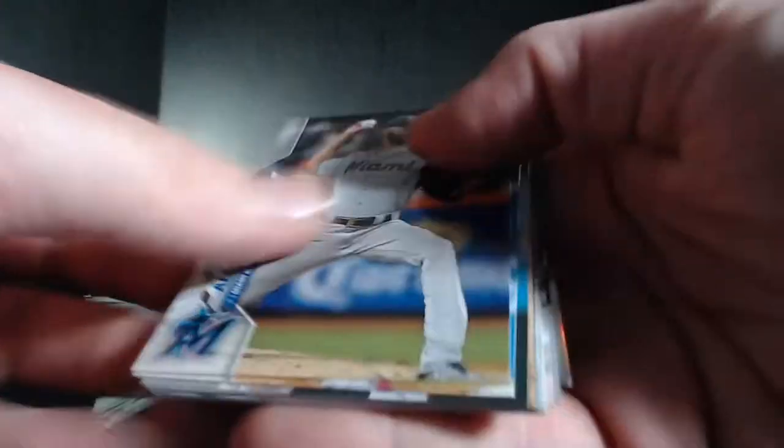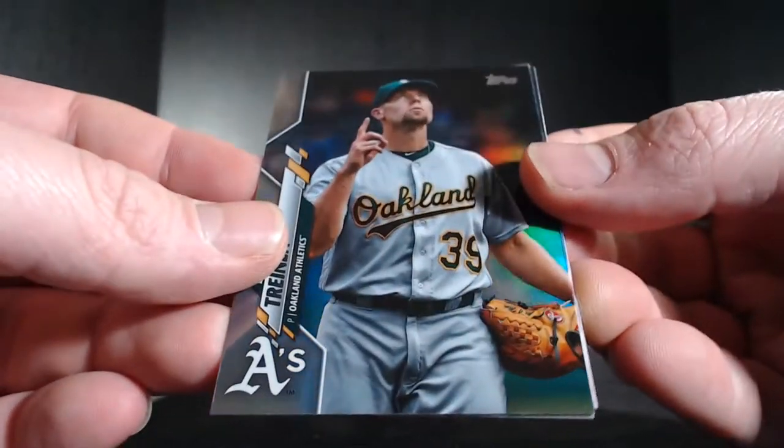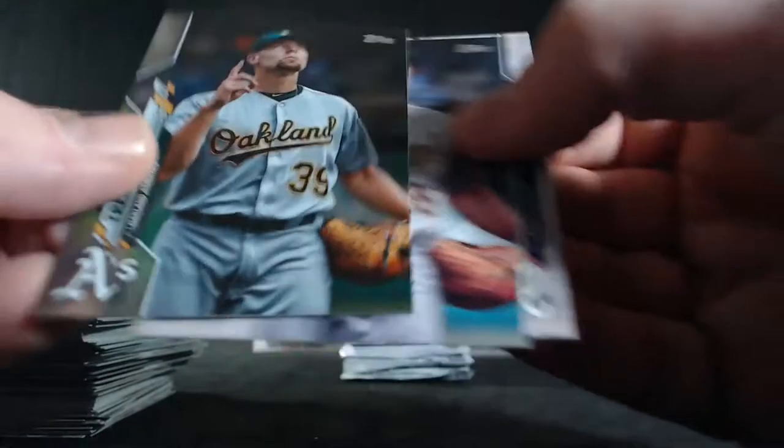Sandy Alcantara. Francisco Lindor. Berrios. Luke Jackson for the Braves. J.P. Crawford. Pillar. Kyle Lewis. Starling. We got Red Sox. Phillies. Padres, Manny, and you got a foil Blake Treinen for the A's. Silver foil. And a regular Blake Treinen.